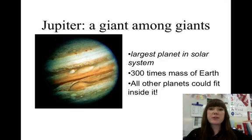So Jupiter is the first among the Jovian planets, and it is the largest of the Jovian planets. It's the largest planet in our solar system. It is about 300 times the mass of the Earth, and all of the other planets all together at once could fit inside of it. So that kind of gives you an idea of how large it is.